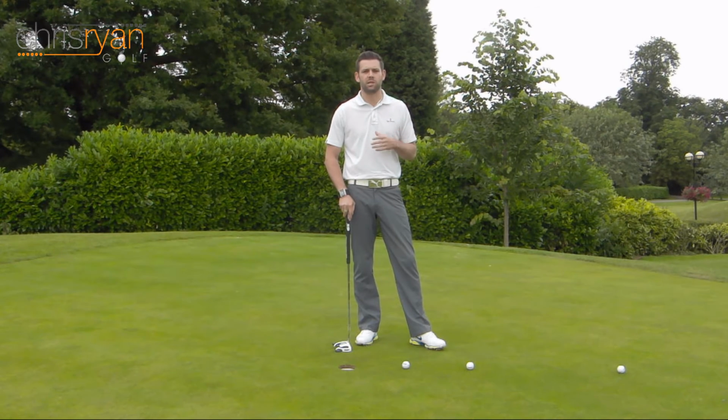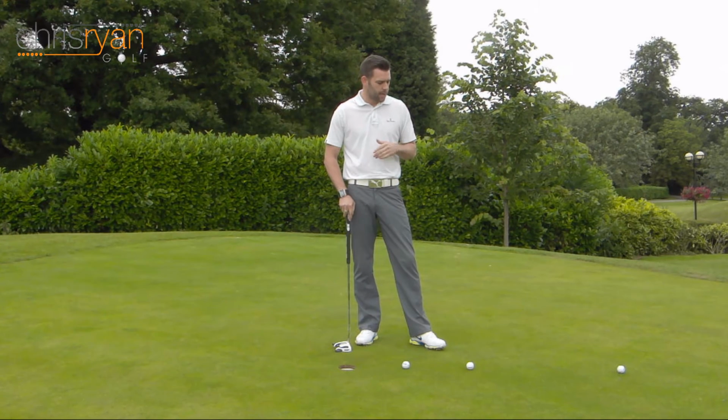They come from Aimpoint. I'm sure you've all heard of Aimpoint. Well worth checking out what they do. Fantastic. But what it tells us is that pace is really, really important.